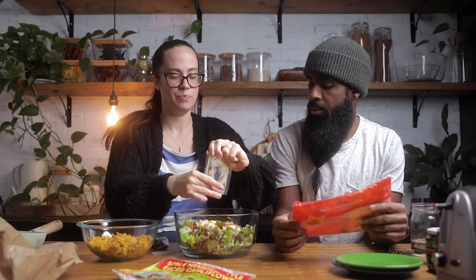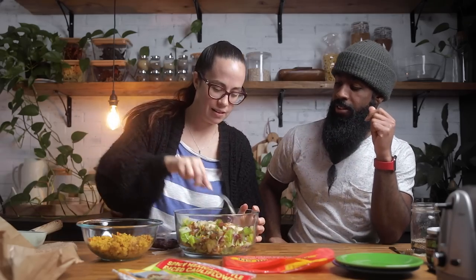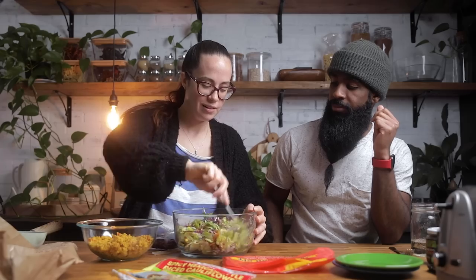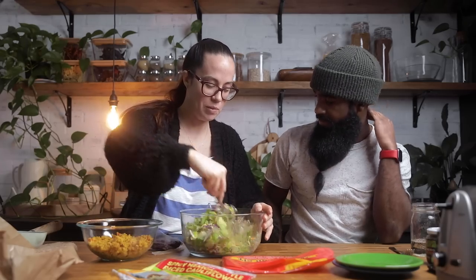To be honest with you, this isn't something I would ever possibly get myself. I'm not into this. It looks kind of over the top for me, like too much stuff. Don't get me wrong, this is a really cool kit, but should we mix this up before I put this on? You can do whatever you want. It looks better when you mix it all together.